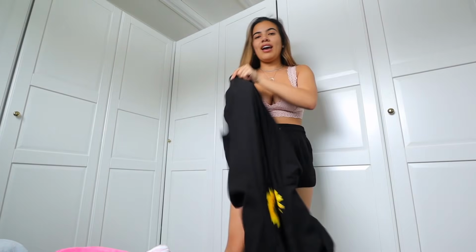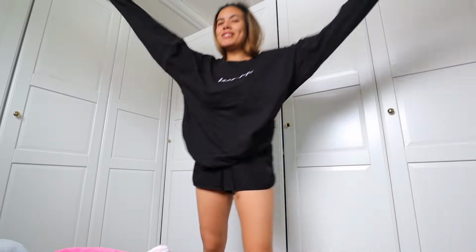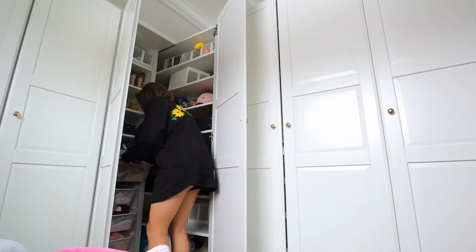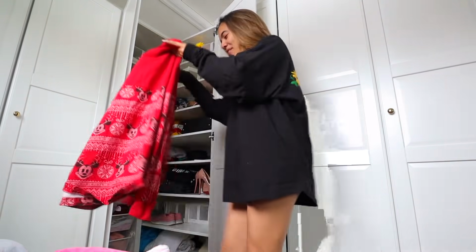I feel like you can wear this out to a Disney theme park, and then also wear it for pajamas. That's what I do with my Disney ones. Wait, where's my Disney one? I keep it with my pajamas. Here? I mean, this one doesn't really count because it's a Christmas one, but I love this style of that. I can't believe I have my own.